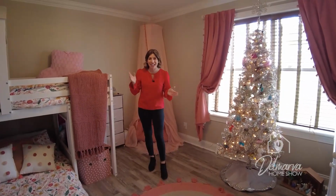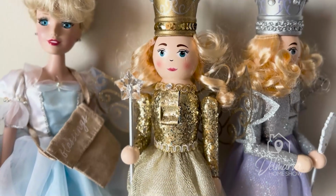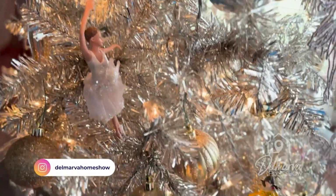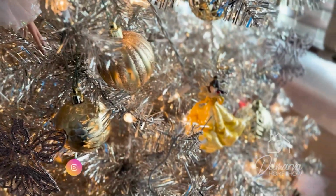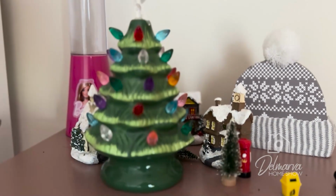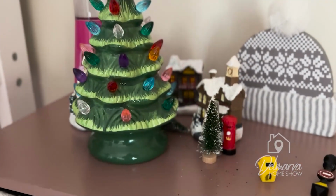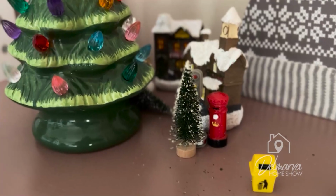We're here in Maya's fun room, and she's got her tree all decked out with ballet shoes, dancers, and princesses. We've got a cute little ceramic tree over here, and she's got a little Christmas village set up. Check out that mini trash can, how adorable.